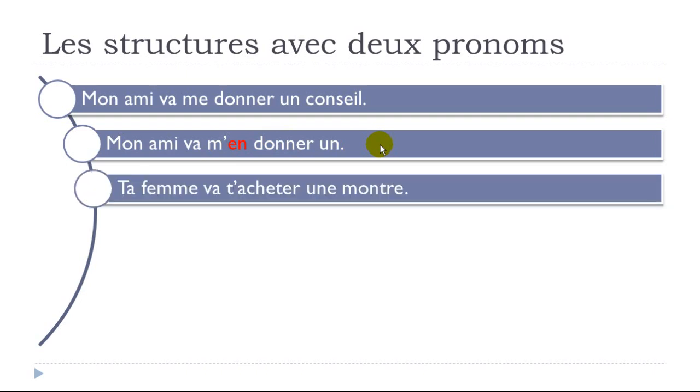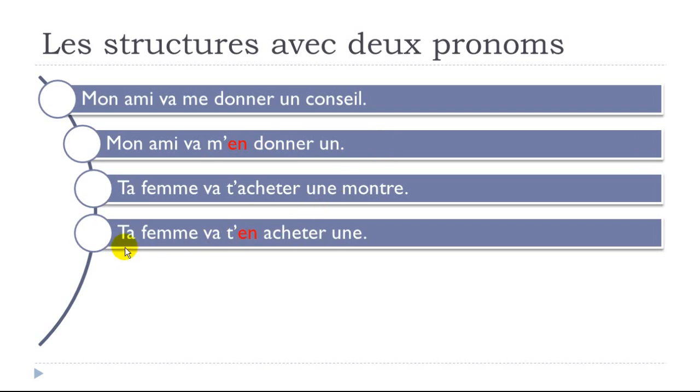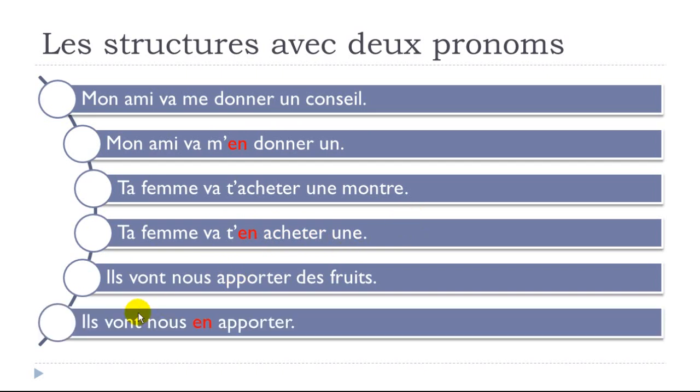Ta femme va t'acheter une montre. Exactly the same rule. Ta femme va. So you've got first your verb here, then te, but then e is going away. En, and the second verb, acheter une. Ils vont nous apporter des fruits. Ils vont nous en apporter. So that's the only thing that you should remember. When you've got one verb, whether it's simple or composed, then the pronoun is before the verb. When you've got two verbs like here, with this first aller, then your verb, so donner here, remember that your pronouns will come before the second verb. But then the order will stay the same.